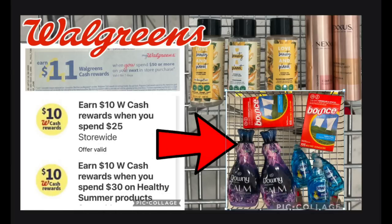This is pretty amazing. I had a booster on my store card I didn't even know I had, which was $10 of Walgreens cash when you spend $30 on Healthy Summer. So that was kind of a healthy deal. We'll talk about that, and then plus just a deal on its own using the 10 back when you spend 25.